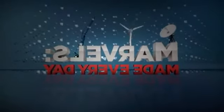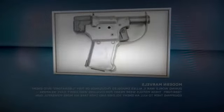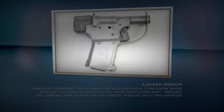During World War II, Allies smuggled thousands of tiny liberators into enemy territory. These pistols were meant for civilians who didn't have weapons, equipping them to kill an enemy soldier and take his more powerful gun. Tiny weapons will return on Modern Marvels.